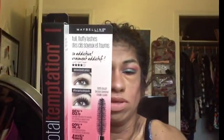So let me show you guys the products. For my eyelashes, I'll be trying the Maybelline Total Temptation. I don't believe I have ever tried this one. This is how it looks. And then I'll be trying the NYX Eyebrow Powder Brow Pencil. On this side it has a spoolie, and then on this side it has the crayon side. So let's begin.